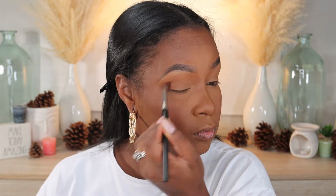All right, so for the eyes, we're gonna keep it very, very simple. I'm gonna set the lid with the Ben Nye powder again, and then go in my crease very lightly with the number 5 bronzer from Sephora Collection. Next, we're gonna move on to wing liner.